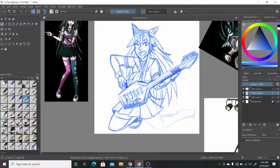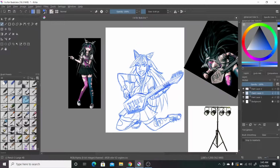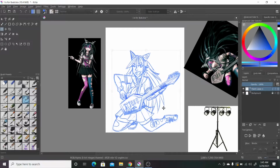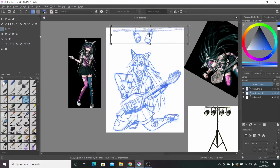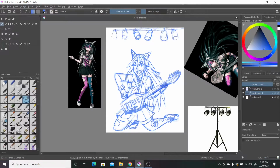They look adorable. And I love her hair, and I think I just really love Ibuki's aesthetic. I don't know exactly what it's called. I guess punk, I don't know. I love the way her hair looks. I love all the different colors. I love her stocking type things, the ripped holes and stuff, and it's just really cool looking, and I really love drawing it, even if it's pretty complicated.